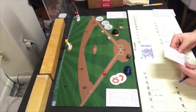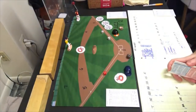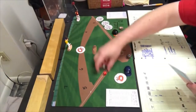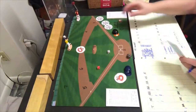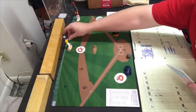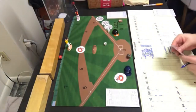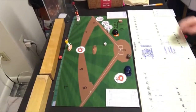Brooks Robinson's up. He gets a 1-10, which is a double. Just a rip and a double down the line. And he's 4-for-6. Fifth hit allowed by Jeff Johnson. Andy Etchebarren's up. He gets a 3-6, which is a strikeout, so that's two away. And Mark Belanger gets a 1-7, which is a fly ball to left field. And Jeff Johnson is just pitching out of his mind right here.